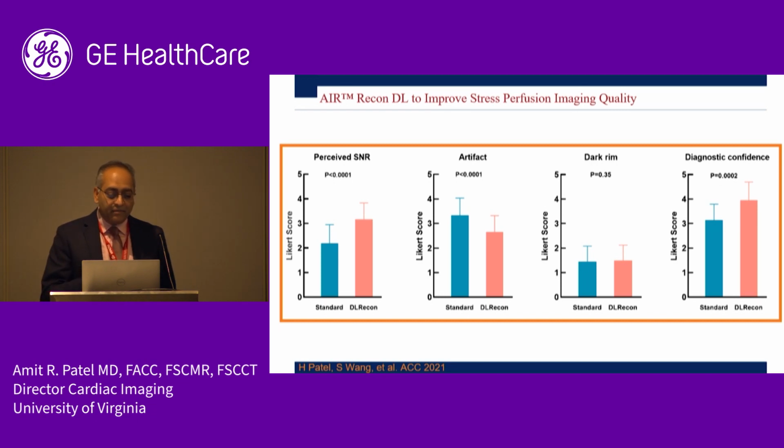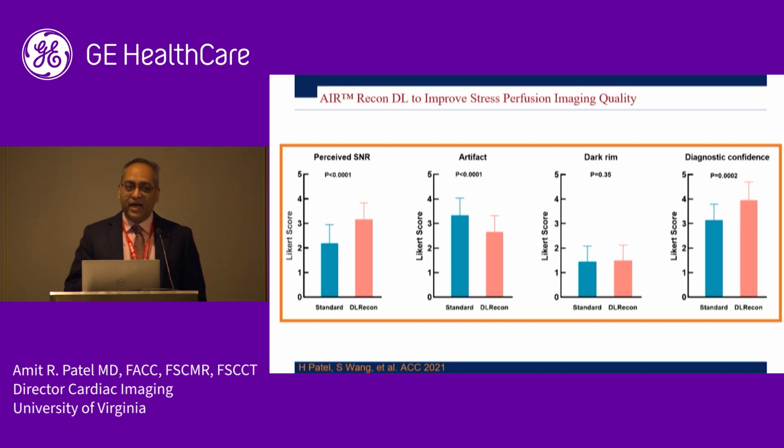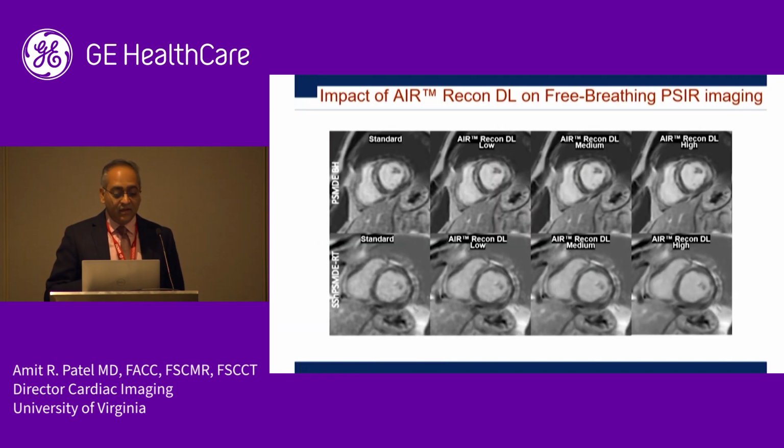Here, we also looked at what aspects of the image quality were improving. Of course, SNR was significantly improving. The whole thing is designed to do that. You can see a reduction in the artifacts. There was no worsening of dark rim artifact. It kind of stayed the same, so that's helpful. And then you can see how all of those pieces really led to increased diagnostic confidence.